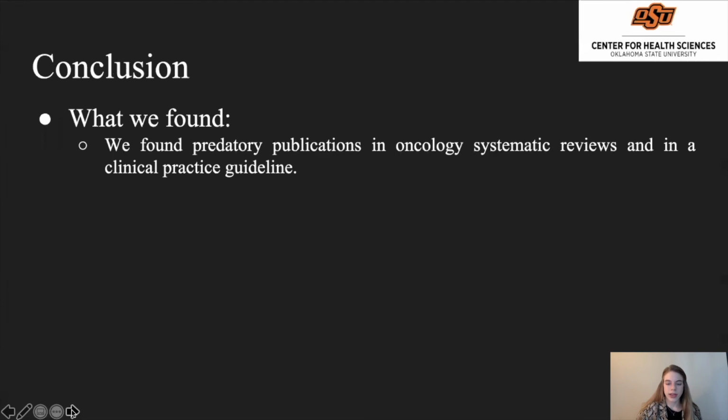In conclusion, we found predatory publications to be present in a number of oncology systematic reviews, as well as in a clinical practice guideline. The purpose of the study was not to explore the accuracy of predatory publications, nor the influence they may have on clinical decision-making. However, future research is warranted to determine their impact on appropriate healthcare treatment plans. In the future, researchers and clinicians alike should be aware of the effects predatory journals have on those individuals who click submit.